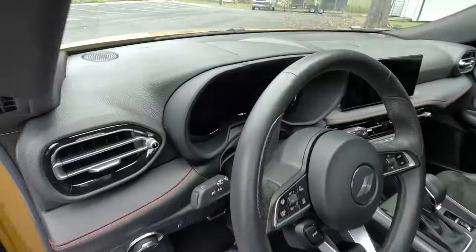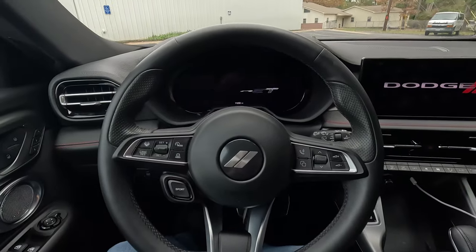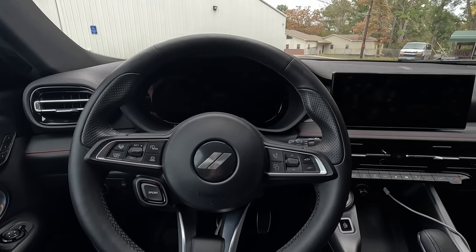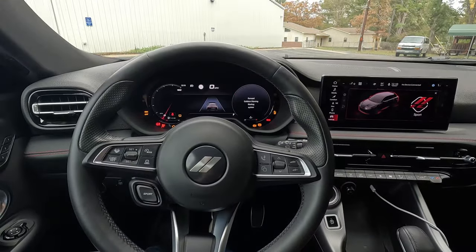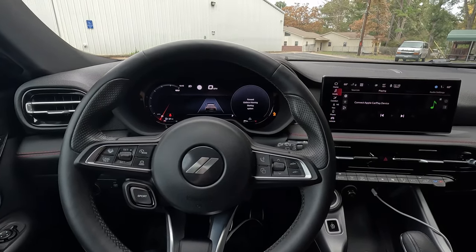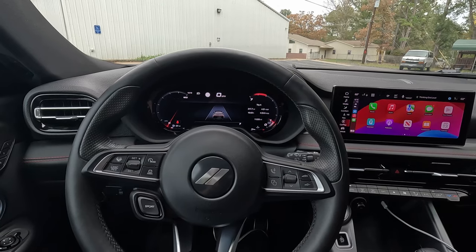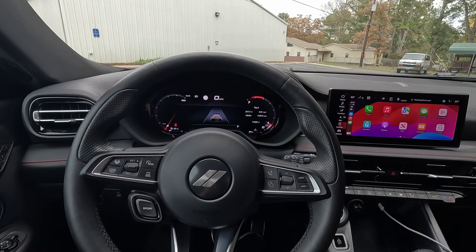Coming into the vehicle and closing the door, now would be a good time to talk about all of the noises that this vehicle makes, because it is distinctly Alfa Romeo. And well, let's just go ahead and start it up. So you get Alfa Romeo chimes. And then even the engine sounds unlike any Turbo 4 that we've sampled here lately. So Dodge has done a little work to make it sound a little bit more aggressive.